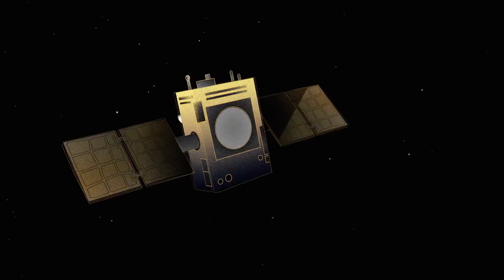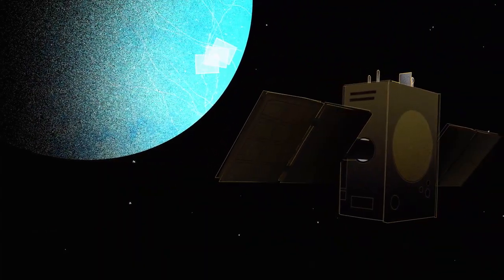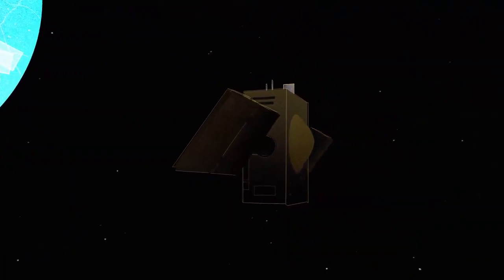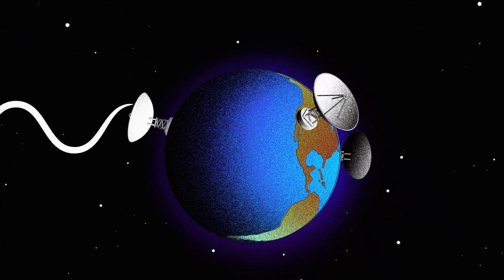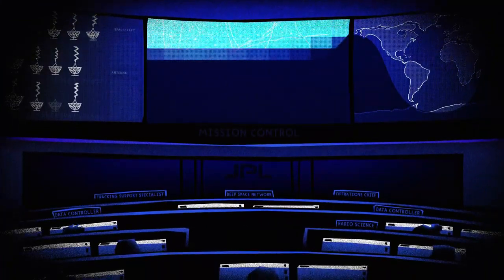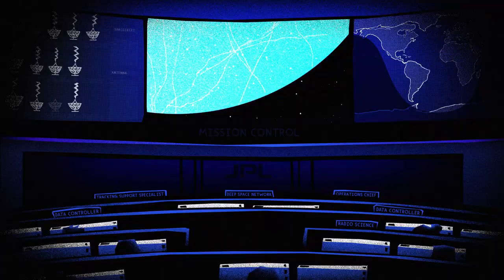Once spacecraft receive the signal, they execute commands, collect scientific data and never-before-seen images, and send all of that data back to Earth as digital bits, which are gathered by the huge antennas of the Deep Space Network and distributed to scientists, allowing them to learn a little bit more about how our solar system works.